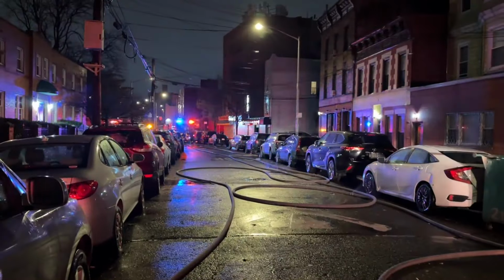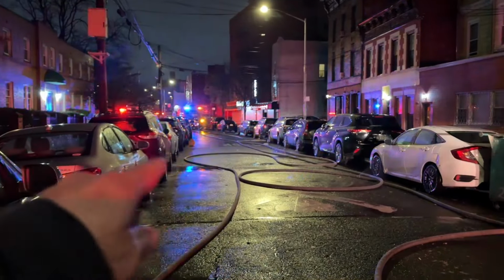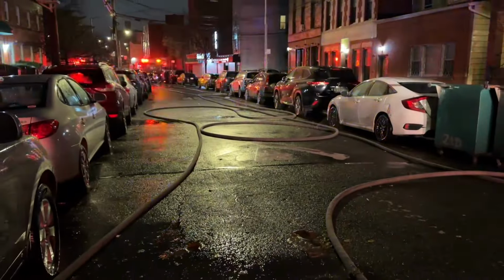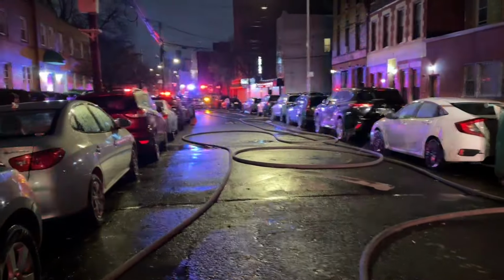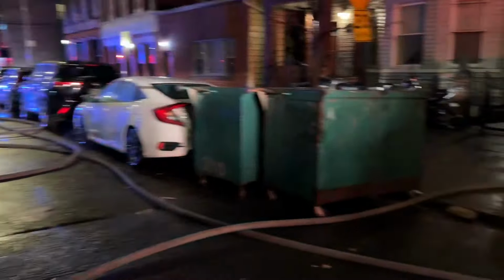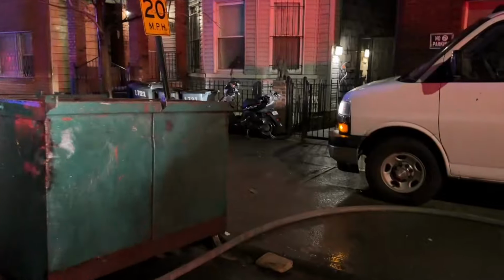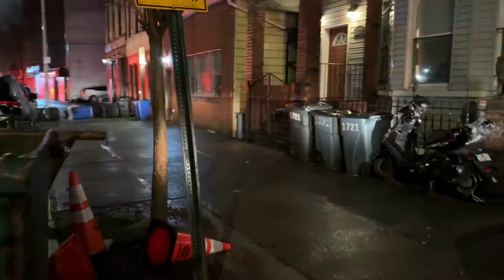All right, just wanted to show you guys how far they stretched. The engine is way down there and they stretched all the way over here. Both lines. So they have two lines in operation. I'm not sure why they stretched all the way over there. Some of the hydrants were blocked, or they don't have any hydrants here. Now let me look around. Yeah, no hydrants or nothing over there.